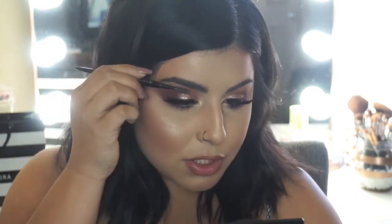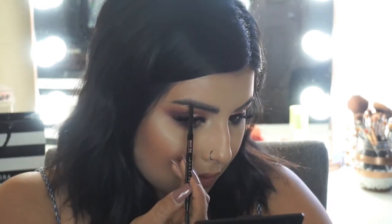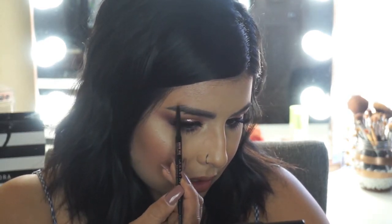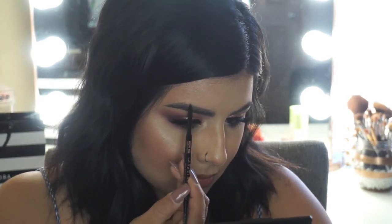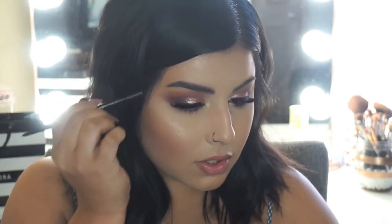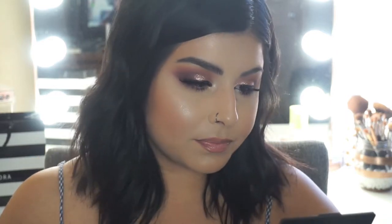Then I'll brush my hairs all the way down, and then I'll just do brush strokes, just like that. I like how it looks kind of messy and bushy. That's just what I like. I love the way it looks. But that's all I'm going to do to this brow.